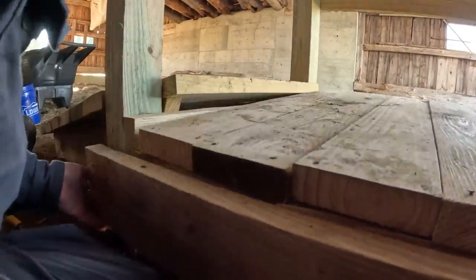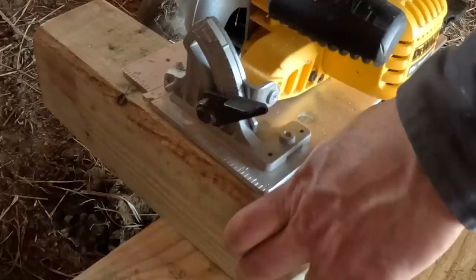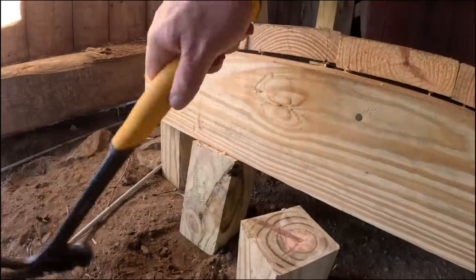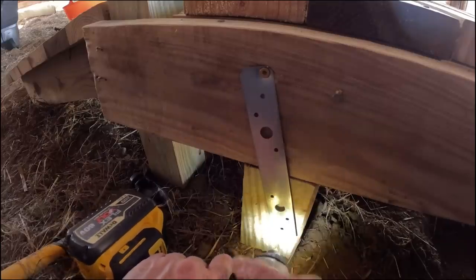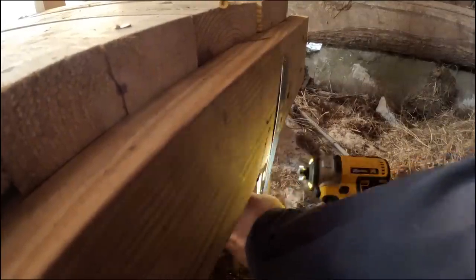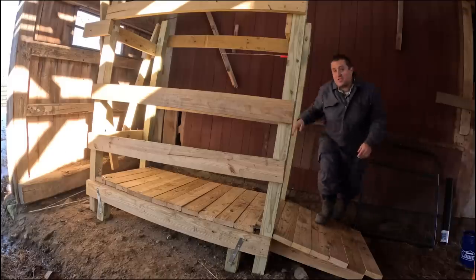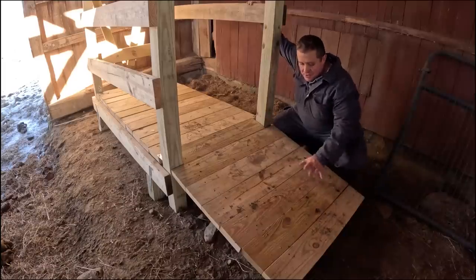So I have some extra wood to stabilize it, as well as a few braces that should help. And I think what I'm gonna need to do is support this and brace it somehow. So I just gotta trim them and have them sit underneath here. Nice and sturdy. It feels really solid.